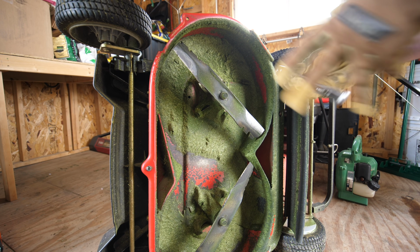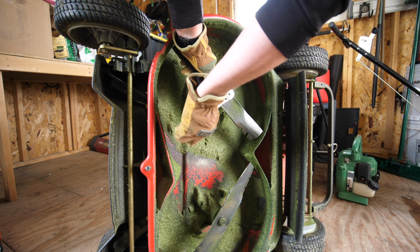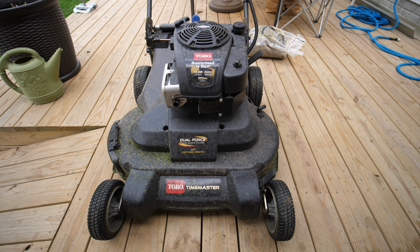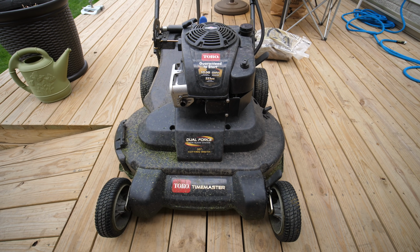So after I get those put on, I always like to check them with a regular wrench and just tighten them down. Just noticed I got rained on the other day, just a little when I was finishing up mowing. This thing is filthy.